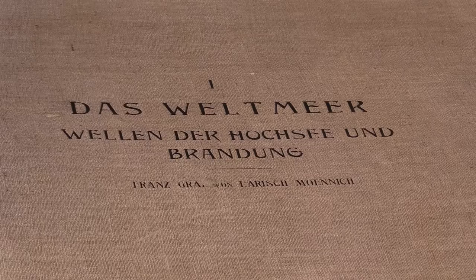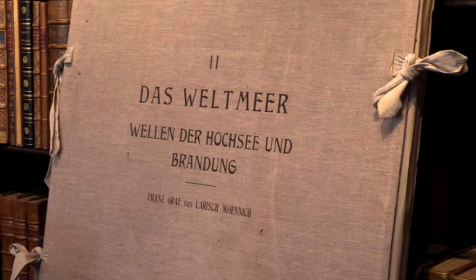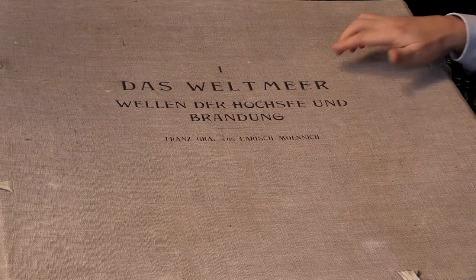Das Weltmeer, a unique collection of 21 photographic prints in large format collected in two portfolios by Franz Graf von LARISCH Moennich. I'm Adam Douglas from Peter Harrington, and I'd like to show you these magnificent photographs, which are housed in two elephant folio volumes, portfolios, with a rough canvas binding and the titles printed on the front.